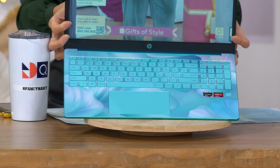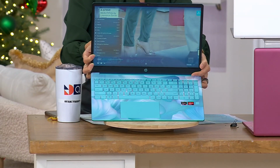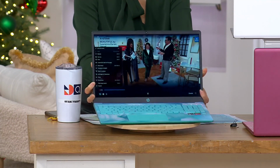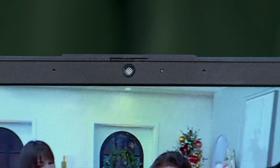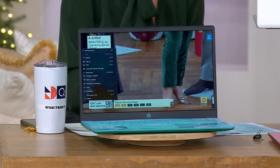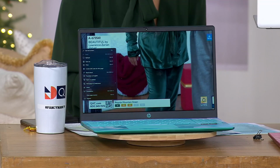So that's really great. Then at the very top of the screen, we have our HP TrueVision high definition webcam that allows you to Skype, it allows you to Zoom, it allows you to take pictures and record videos. And it even has a little privacy switch where you can completely kill the camera. So you'll see those little lines there. Yep. That means that the camera's completely shut off. And look, when you turn it on, boom, there it is. So that's an extra layer of security. Oh, and by the way, you get high definition audio too. So you can see this is chock full of great premium features and benefits. This is why this is the computer of the year.